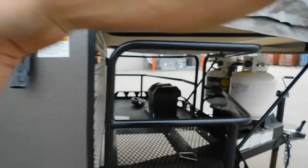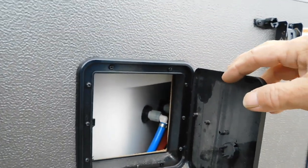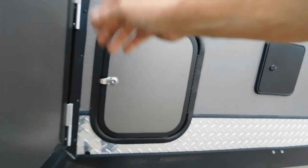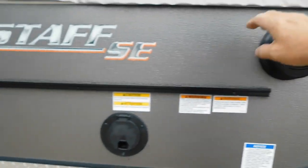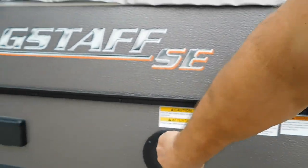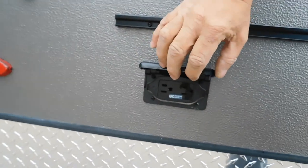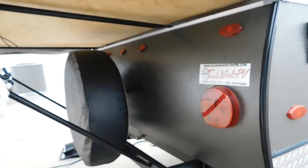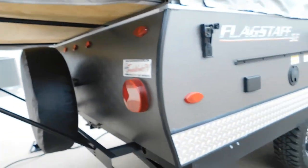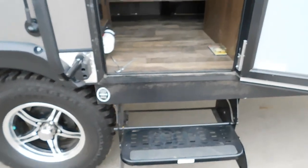Coming over on your campsite side, again, access to the back of your water heater here. This is your dump. Outdoor speakers. This is a lip for your grill with quick connect LP right there. And another 110 out here. Spare tire on the back. That covers everything out here. Let's go inside and see how to set this up in here.